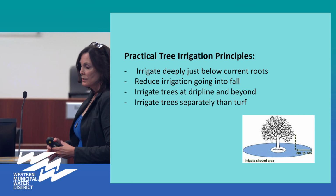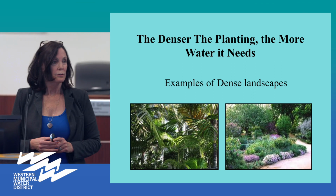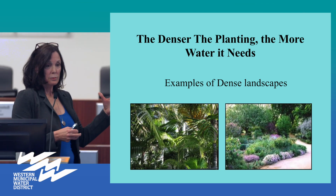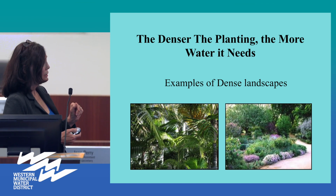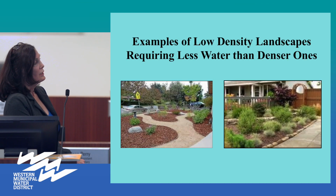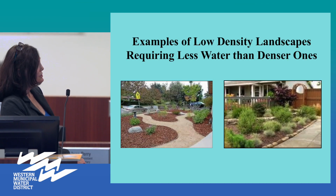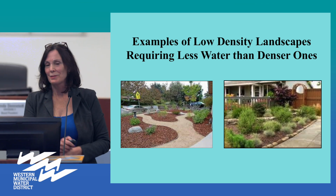Other things that make a difference in the landscape as far as water use are the density of the overall landscape. In general, the more plants, the more dense it is, the more water it requires. Here's an example of low-density landscapes requiring less water than denser ones. Mulch, mulch, mulch. You're going to hear that so many times.